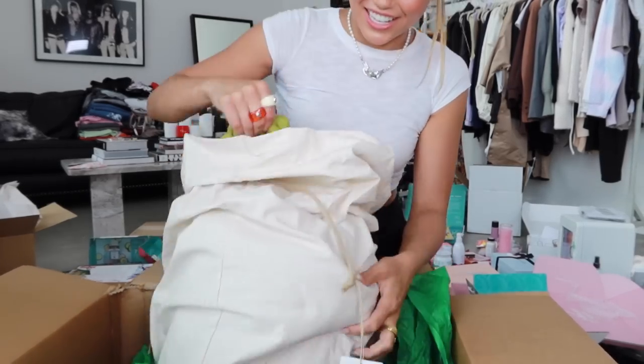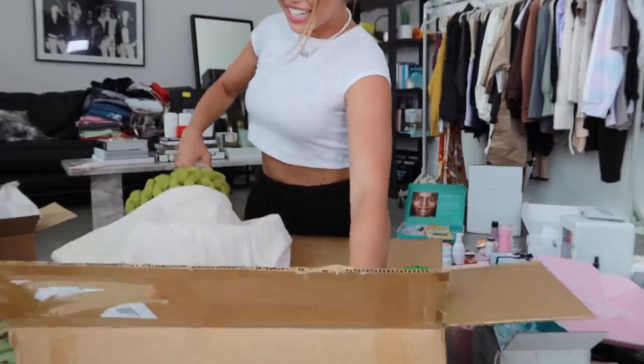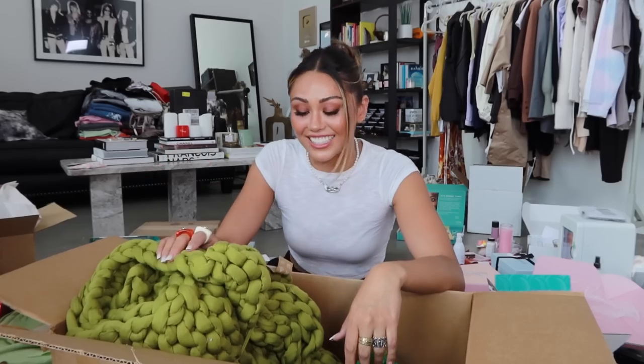It feels like Christmas. Thank you, Santa. No wonder it was so heavy. I was like, what is in here? But it's a weighted blanket. What it's supposed to do is make you feel relaxed because it's kind of like weighing down on your body. I really don't know the science behind it, but I have been looking into them.